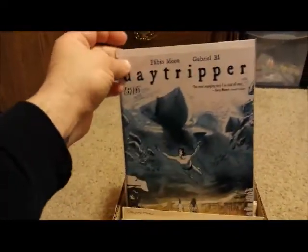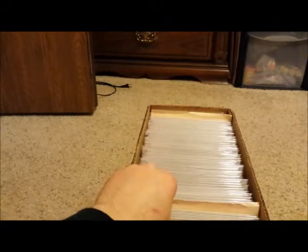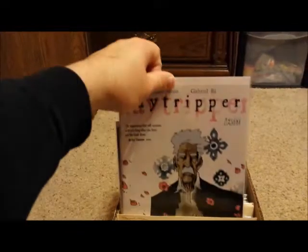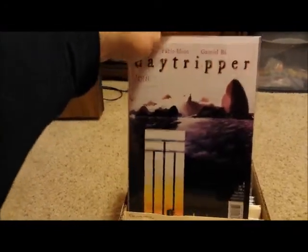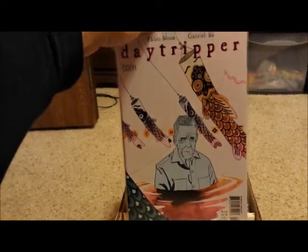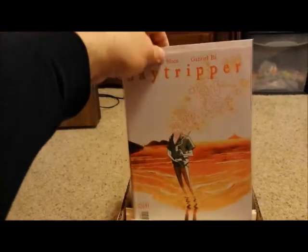We move on to Day Tripper in singles. Number one. Two. I love this series. If you guys haven't read it, you really, really should. Three. Four. Five. Six. Seven. Eight. Nine. And 10.